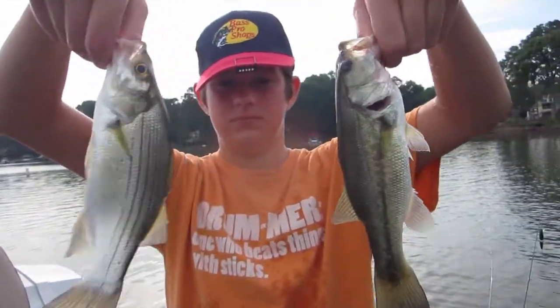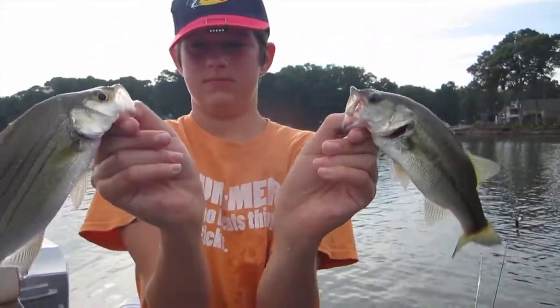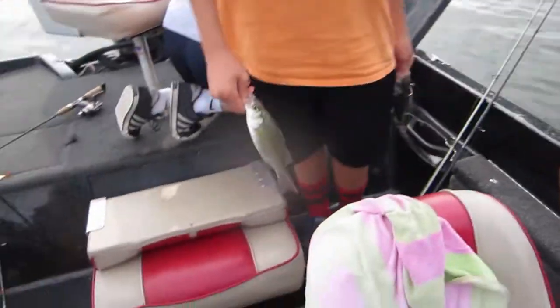Sorry, guys. Jack splashed the camera in the water. All right, he got the striped white bass and the other bass. A little largemouth. You gotta let him go? Yeah. Well, actually, let's have everyone grab their fish. We can set the camera on something.